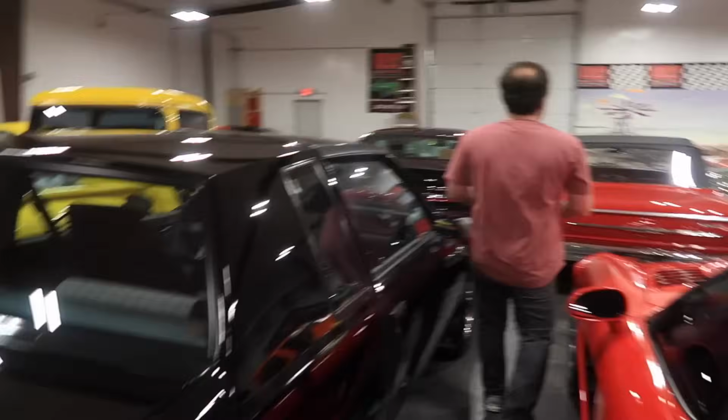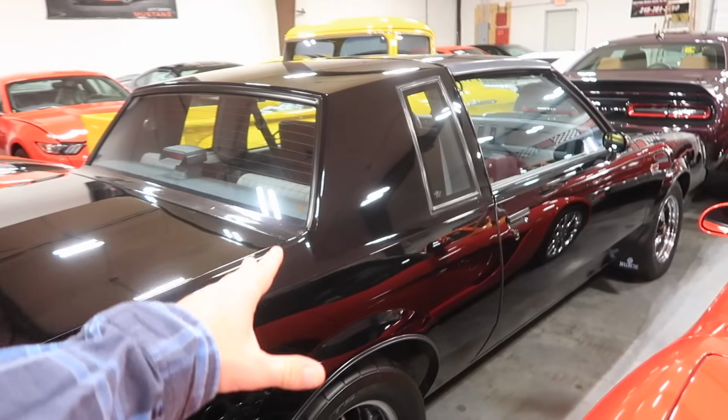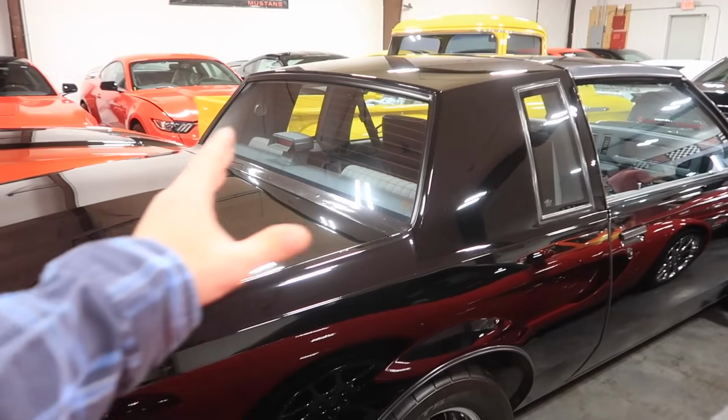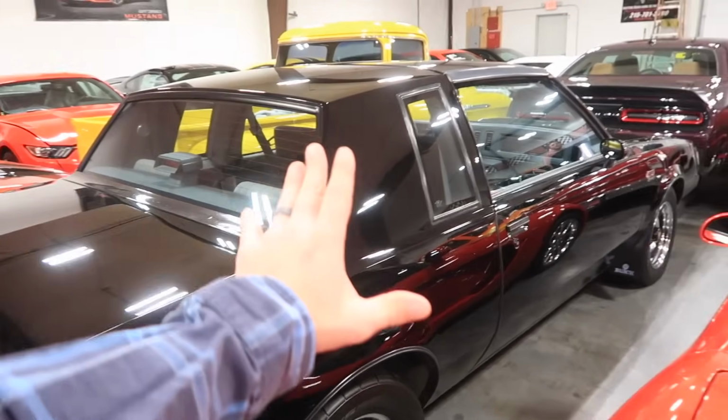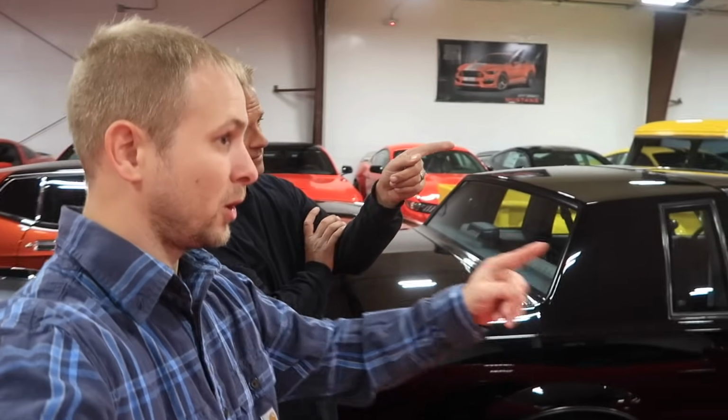Like, for one, I'm already eyeing the Grand National. That's my dream car, so I probably won't ever be able to own one. Well, I'm not going to say never. Right, but yeah, we're definitely driving the Grand National, and you said we should take out the Copper Nova. Copper Nova, yeah. What's in the Copper Nova? I believe it's a stroker motor in there. It's a 383 stroker motor.